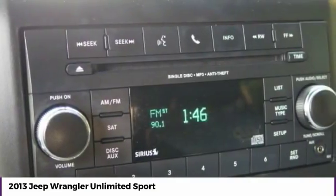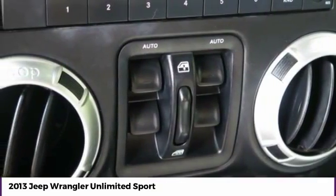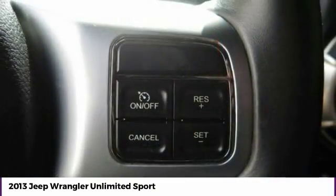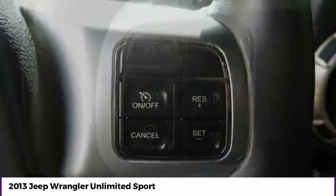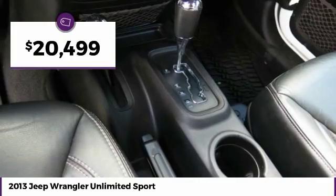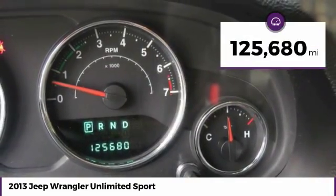The Jeep Wrangler Unlimited is an on- and off-road capable vehicle that was made for you to enjoy. Stylish, rugged, and comfortable, all traits of the Wrangler that let you decide where you want to go and how you want to get there, and is priced below $25,000. This vehicle has less than 130,000 miles.